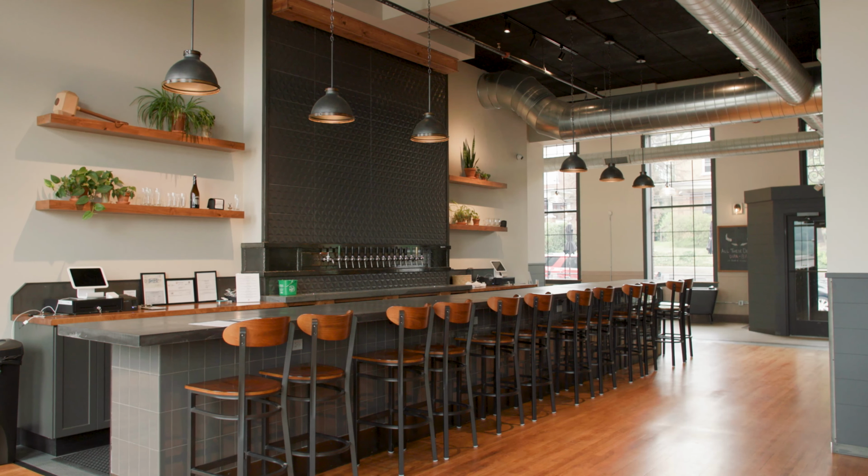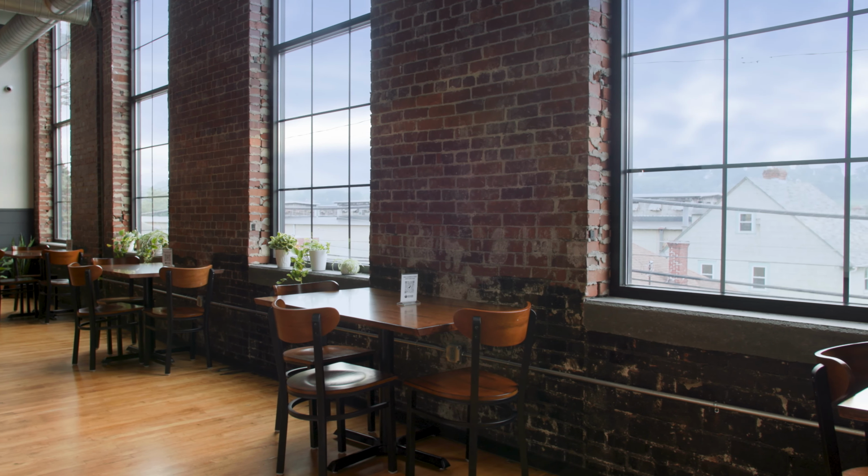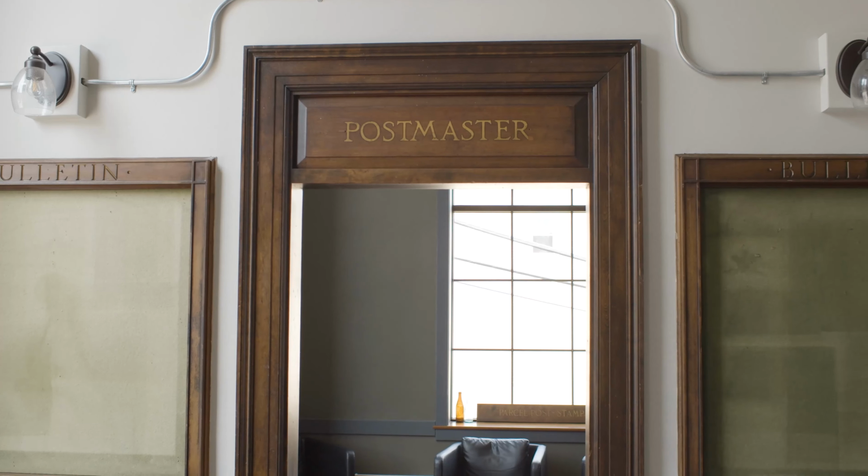Everything, the original floors, we have the maple floors, the terrazzo floors, wanted to keep the charm that the post office had. A lot of our character in our brewing process of traditional beers plays well with the traditional style that we wanted to keep, but also given a little bit of a modern touch.